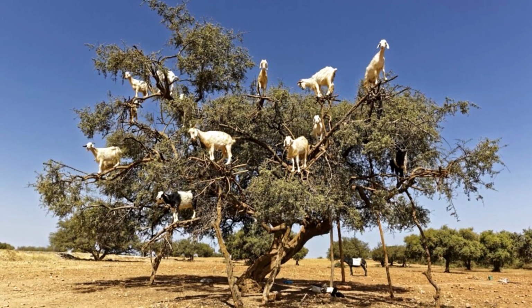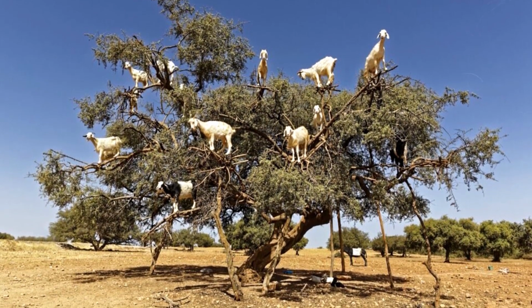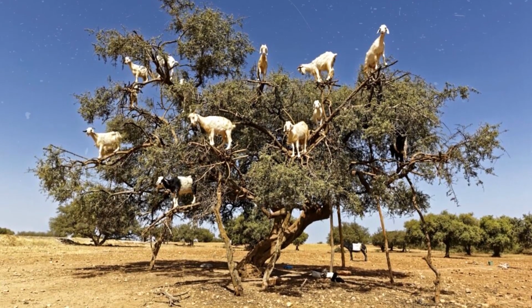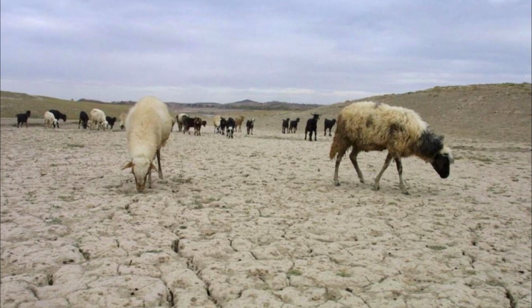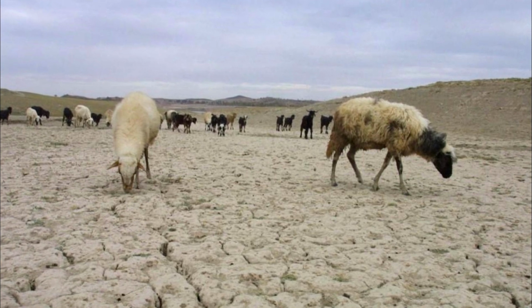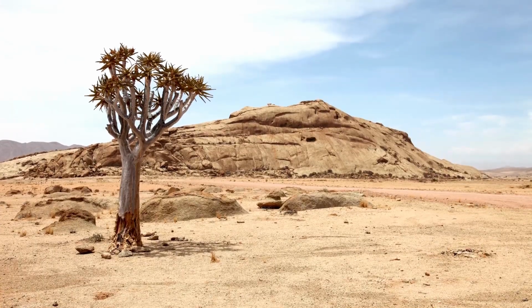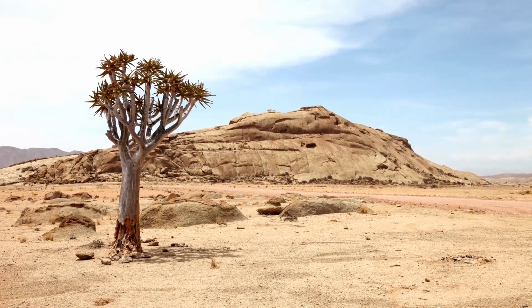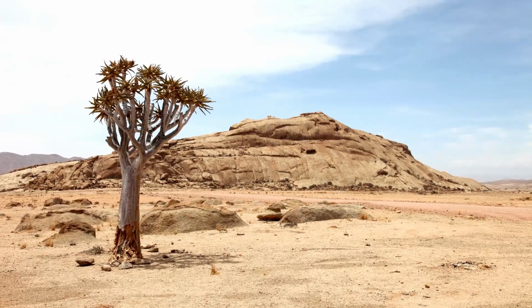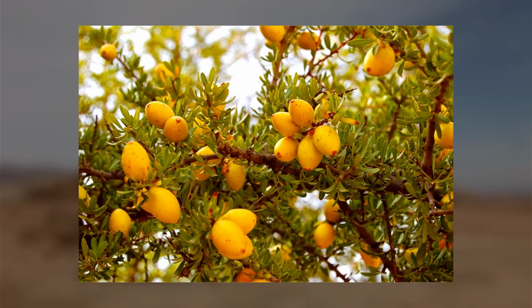The picture of goats perched on tree branches can be observed in the southwestern part of the country, where the climate is especially arid. Vegetation is very sparse here, and the land is mostly unsuitable for agriculture. Trees and shrubs that manage to survive in conditions of almost constant drought also do not have particularly juicy foliage. Most of them have branches dotted with thorns, however, some types of plants still ripen fruits, which animals can eat.